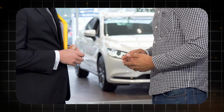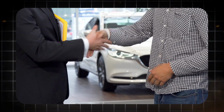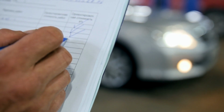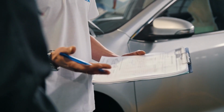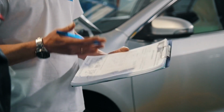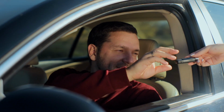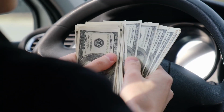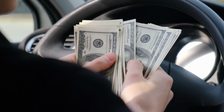Sales tax can range from 5% to 10% depending on your location, and registration fees vary by state. Additionally, you may have to pay for documentation fees or a title transfer. For many people, the biggest upfront cost isn't just the price of the car itself, but the additional fees that often catch them off guard.